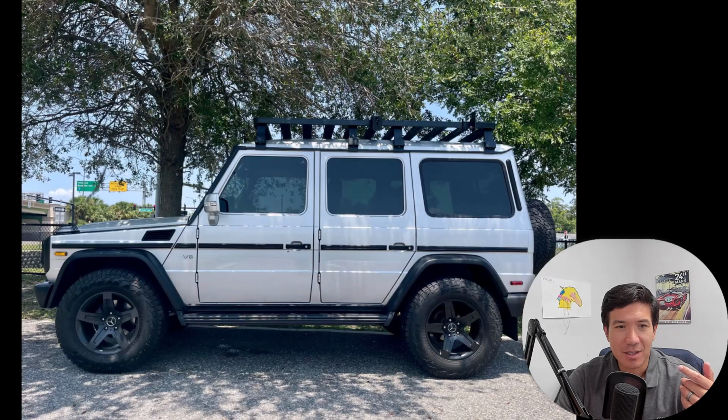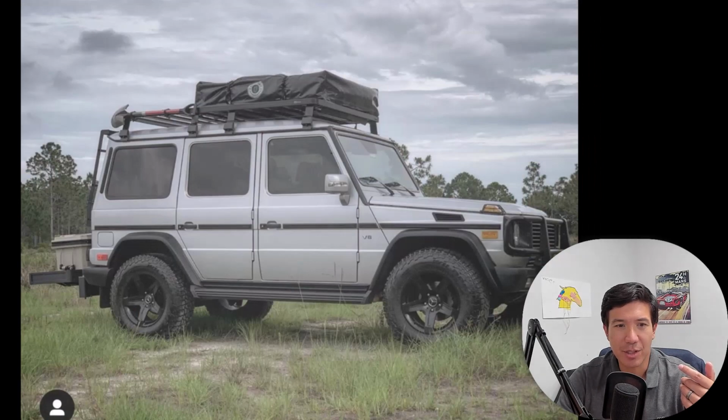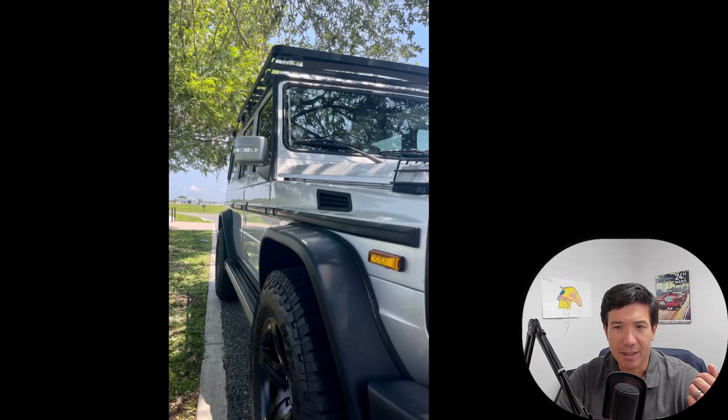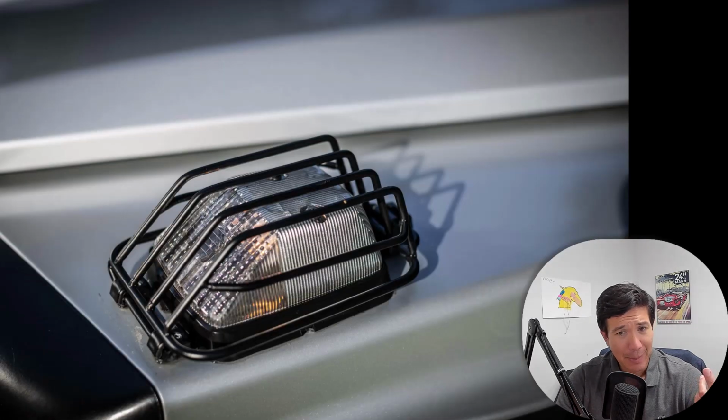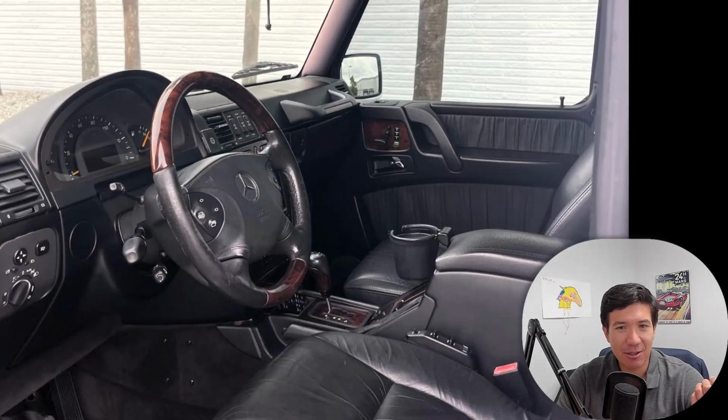They can take some artistic photos. Looks like it's in Florida, so it's got some of that saltwater spray, maybe on the beach. Definitely got the roof camper, the roof tent. Paint looks like it's in good shape. The interior is dated. It's not luxury anymore, but I kind of like it.